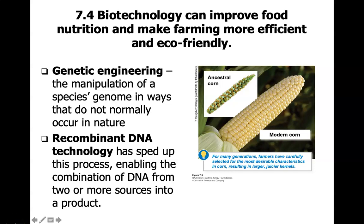So CRISPR is not the only biotech process that's important. Biotechnology has been used to increase food nutrition and to make farming more efficient and eco-friendly as well. So let's talk about how we genetically engineer food.